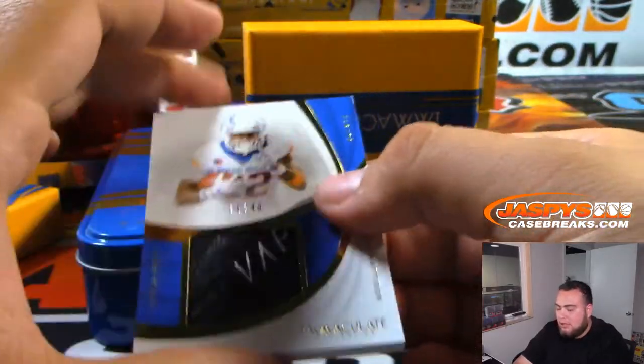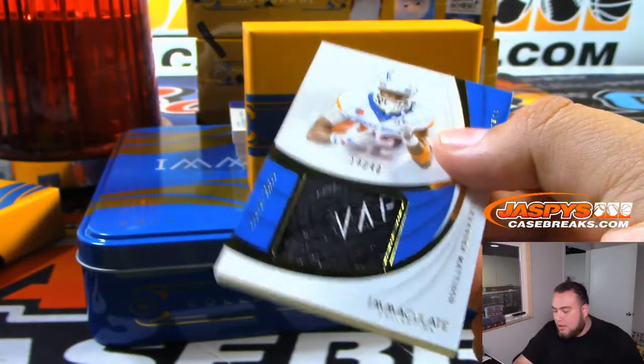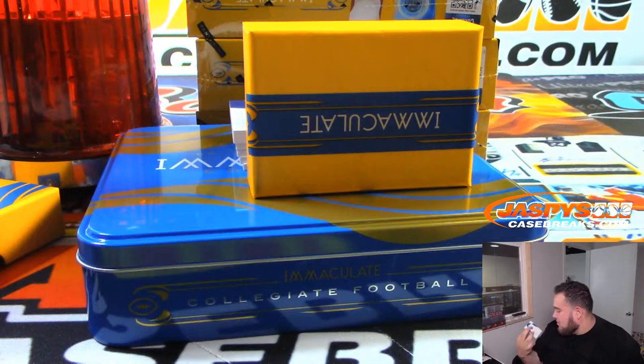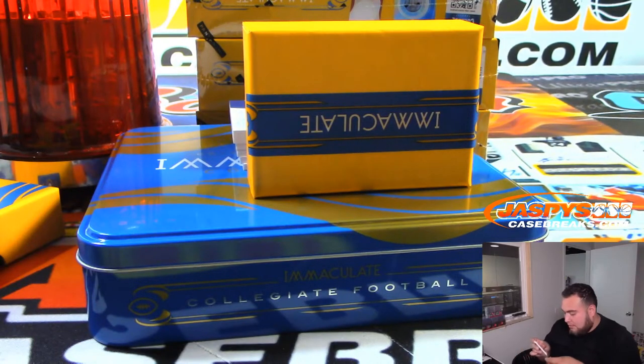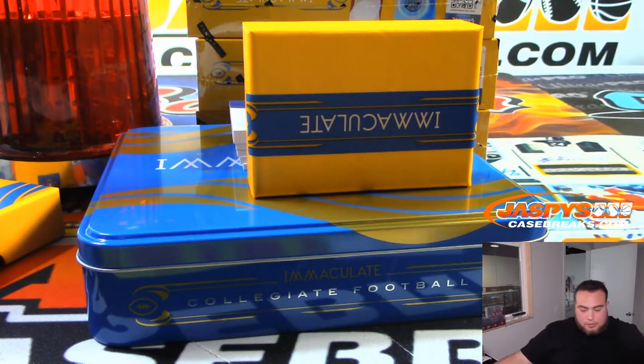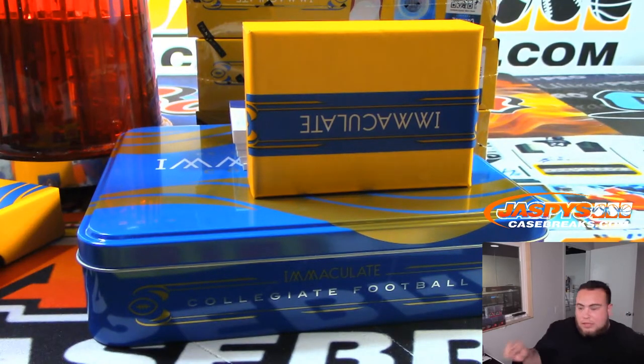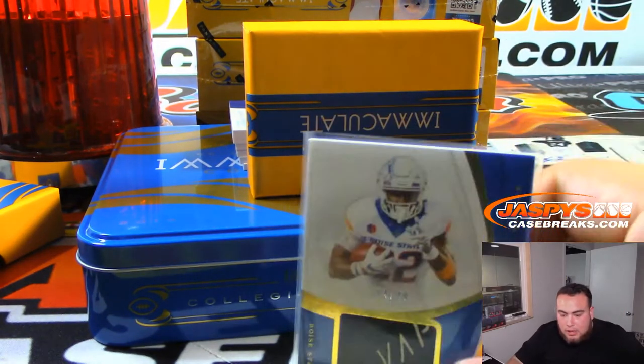There you go. Let's actually look this up. I'm not sure who he plays for. But is that a piece of the glove? Looks like a piece of the glove. So let's look this up really quick. Mattison is Minnesota Vikings. That was bought straight up by Elijah.